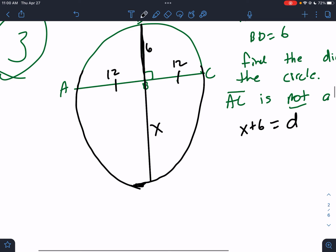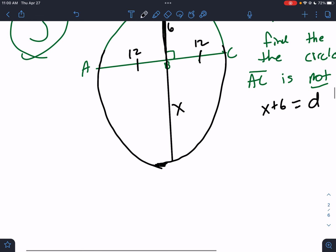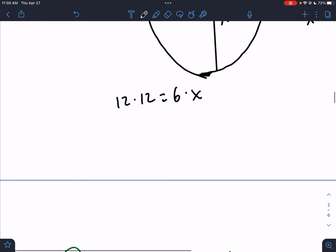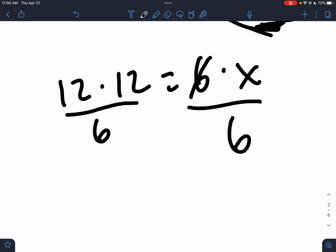But now it's properties that we did last time. Those are two chords. It's going to be part times part, 12 times 12 equals part times part, 6 times X. That's our setup. That's what we're going to solve. And if you remember, if we can, we divide first. I can divide both sides by 6.